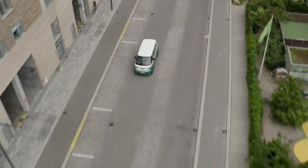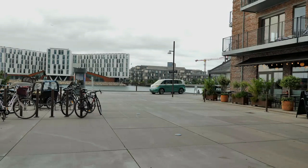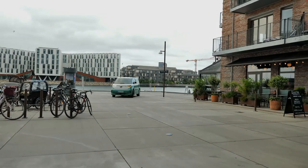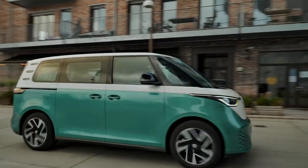Of course, all of these details will change slightly with the US spec model, as we're getting a longer and more powerful version. As for curb weights, we're expecting a rating of over 2 tons, but exact figures are yet to be revealed by Volkswagen.